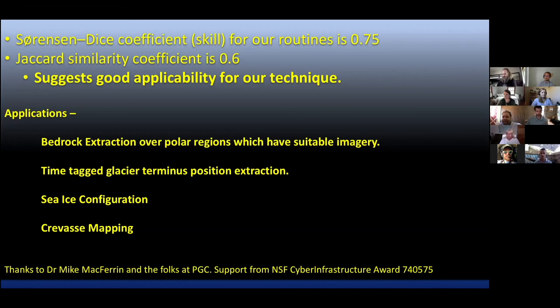Cool. All right, well, thank you very much. Our next speaker is the second convener, Uta Herzfeld, who is speaking on glacial acceleration, rifting, calving, and melt in West Antarctica, measured using ICESat-2. So Uta, feel free to share your screen when ready. Yeah, hang on.